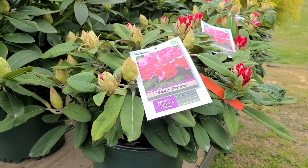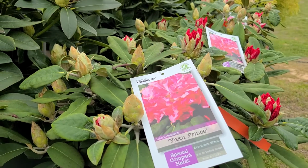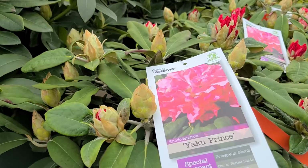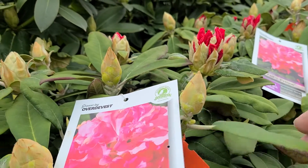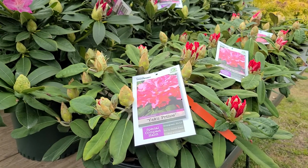It's called Yaku Prince. Tony also made this cross by crossing a variety that's found on an island off the coast of Japan that's very windswept. That's known as Yaku itself, the species. And if you look on the back of the leaves, a distinctive characteristic of that species is that it has indumentum, a kind of furriness on the backs of the leaves.